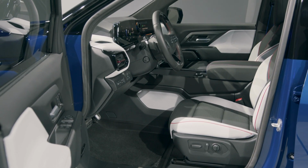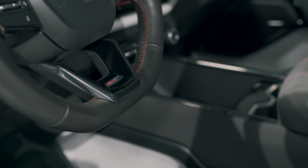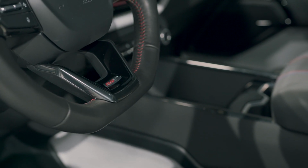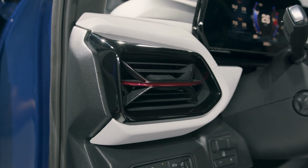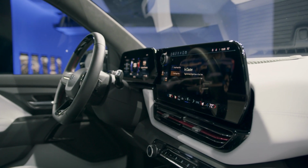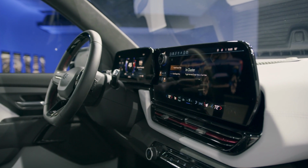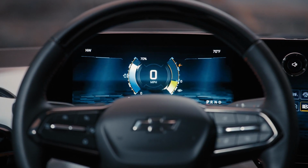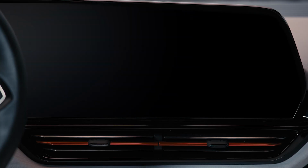Unfortunately, I wasn't allowed to sit in the prototype, which means I can't really tell you anything about roominess or materials quality, but again, this is a prototype, which means that things could certainly change between now and production. What I can tell you about the interior is that the tech certainly looks great. The RST First Edition has a new 17-inch touchscreen display that runs GM's latest Ultifi operating system, and while I wasn't allowed to play with it, what I did see looked pretty cool.